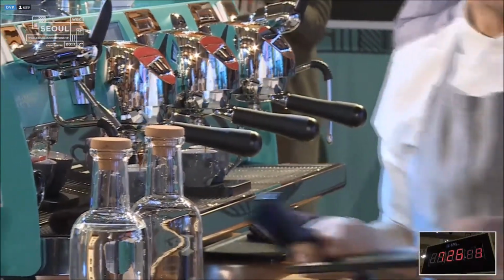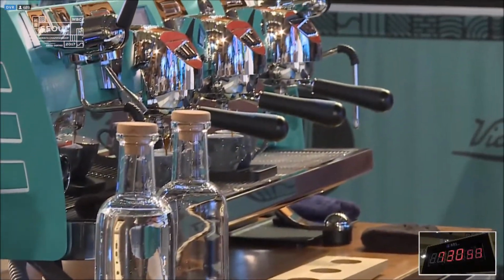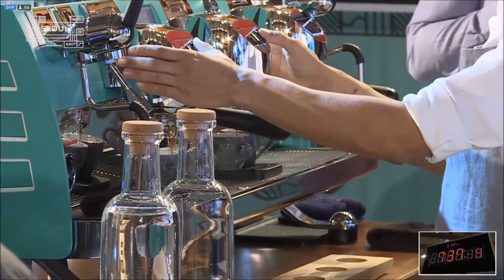Now, for these espressos and for our signature course, I've used a recipe of 20 grams in and 40 grams out. This allows me to showcase these beautiful flavors, that floral sweetness, and the tactile experience in the most balanced way possible.